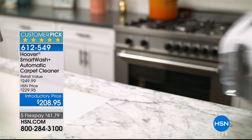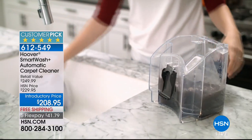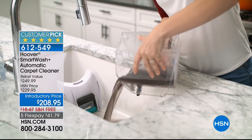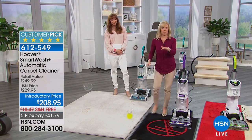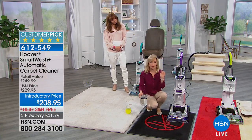Yep. You don't have to think about it. You don't have to measure. Nope. You don't have to mix the detergent with the water. You don't have to wonder, oh gosh, did I soak my carpets? Did I put down too much water? Am I not putting down enough? Yeah. This does everything for you. All you have to do is push it back and forth like a vacuum. And it's also Hoover's very best cleaner.